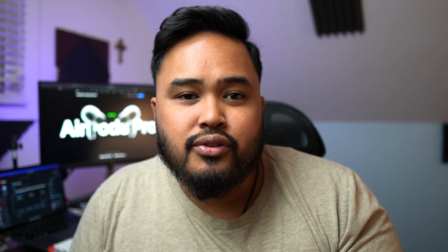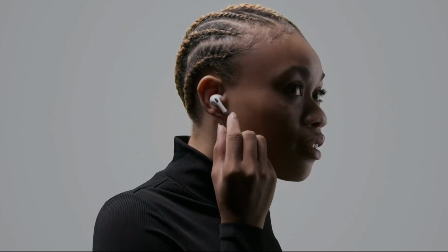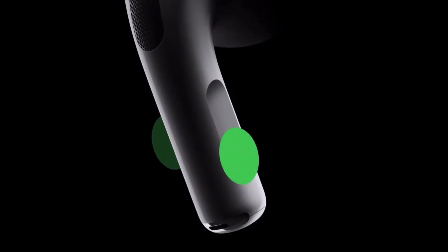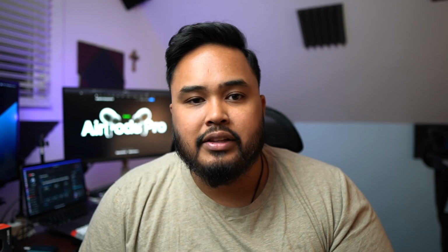And the next useful feature on the new AirPods Pro 2 is actually the touch controls on the AirPods. On the AirPods Pro 1, you had the ability to squeeze the stem to pause, play, or even go back and go forward while listening to music. But now you have the ability in the AirPods Pro 2 to swipe up and down to control the volume. And that's something that I find valuable when I'm working out at the gym.